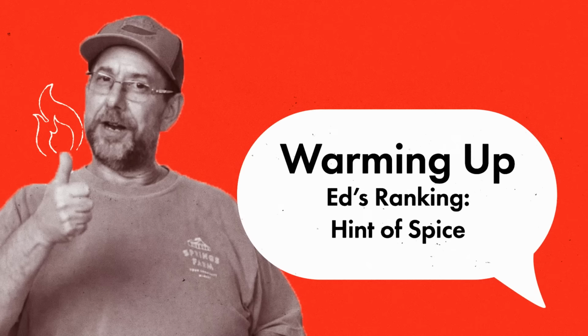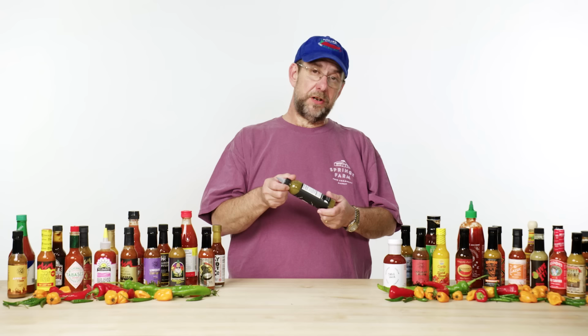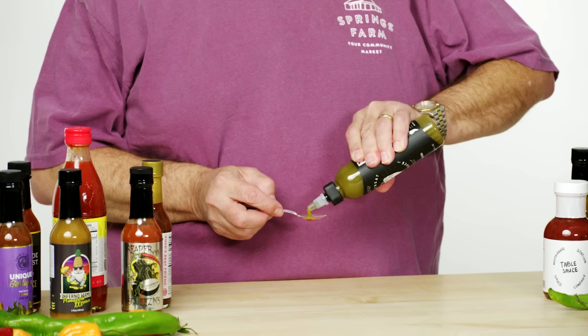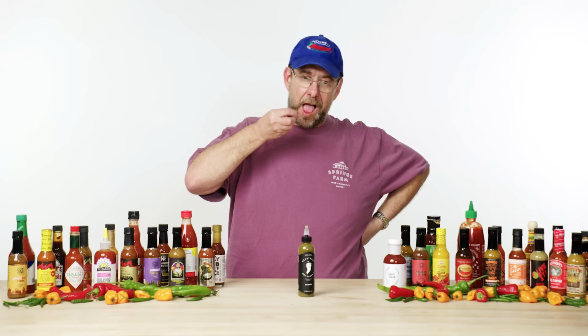Heartbeat hot sauce is one of my favorite to take home. Number one ingredient, jalapenos, serrano peppers. This is gonna be a very pepper-forward sauce, and it's gonna actually have flavor. It almost tastes like you're eating a fresh green jalapeno. And everything else is a complement to that pepper, not overpowering that pepper.